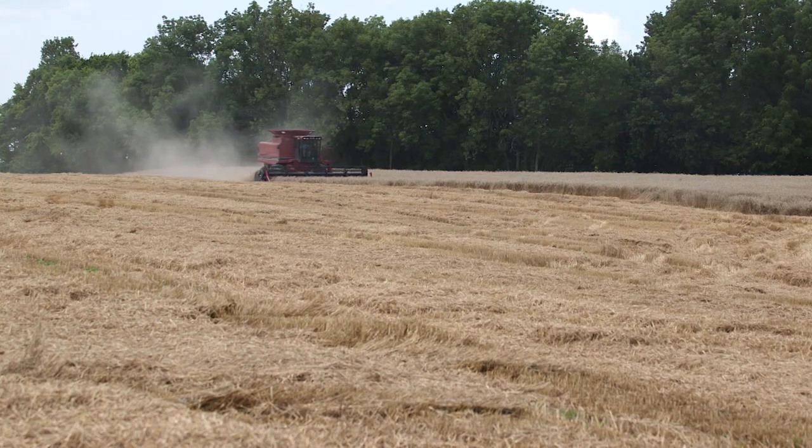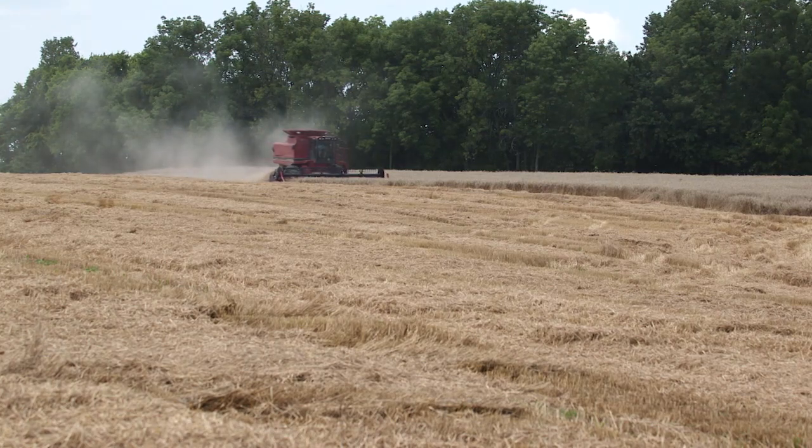My name is Ray Tucker from Shelbyville, Kentucky. We farm here in Shelby County. We raise about 2,500 acres of crops, corn, soybeans. About 100 acres of that is wheat. We also raise alfalfa, have a small cow-calf operation, and raise hay for sale and for ourselves.